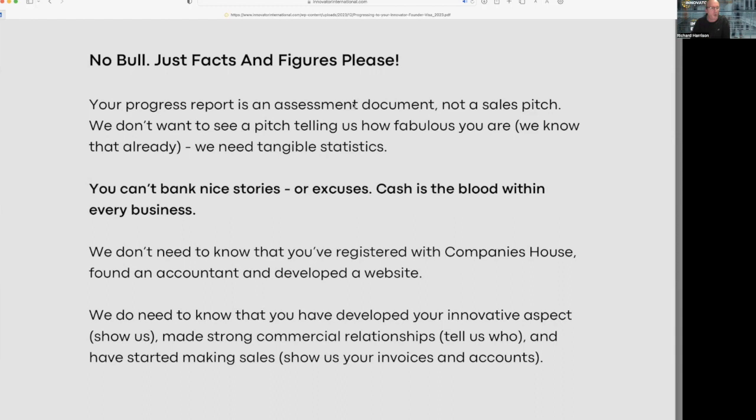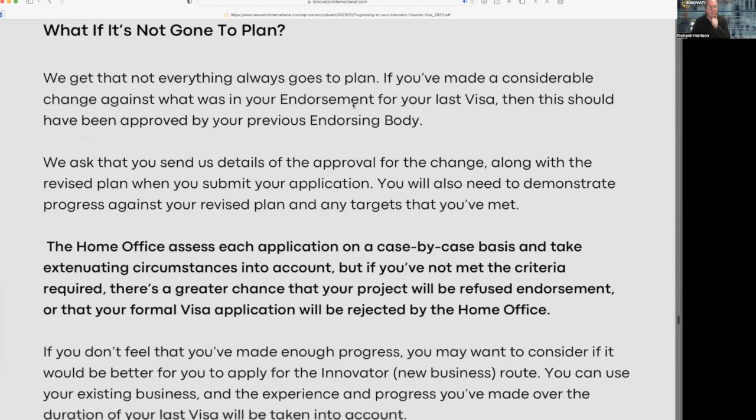We don't need to know that you've got a website. We do need to know that you've developed the systems that make the business work, and that has resulted in you gaining some income or revenue or whatever. So please, please, please, we're not looking for a lovely glossy story that would make a good film. What we're looking for is facts and figures that show us what you've developed, what you've delivered, and where you're going over the next few years.